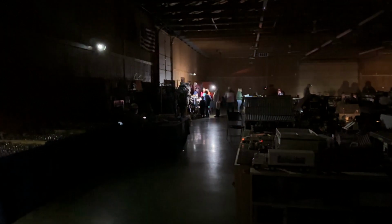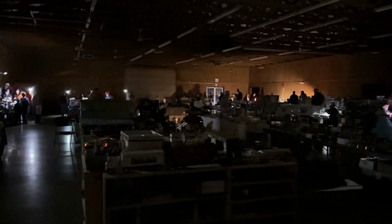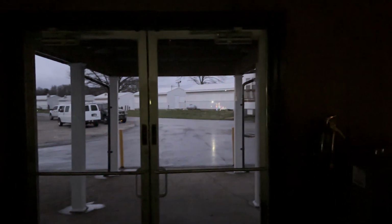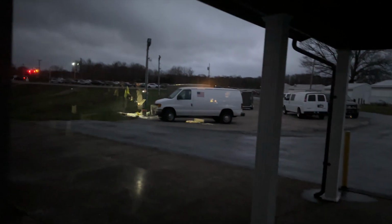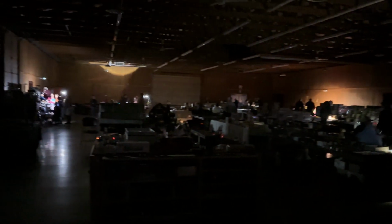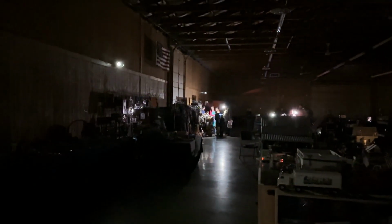And I guess it's about 6:30, maybe 6:45 at the time of recording this. And you can see the sun has set by looking out at the door. It is pretty much getting dark outside. There's no power here in the fairgrounds, but you can see the signals are working. Well, they're flashing, but at least they've got power. But the fairgrounds is dark where we are at, and just look at the building. Isn't this cool? Who would have thought? Toy show by flashlight. Isn't that cool?